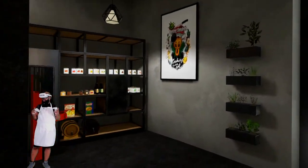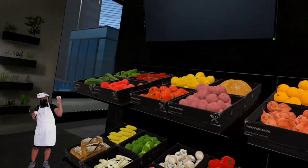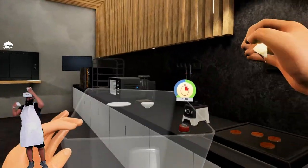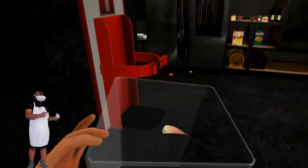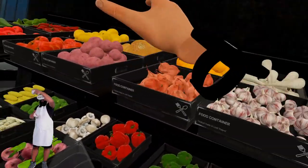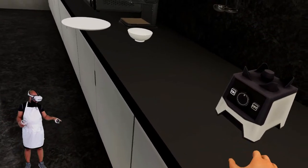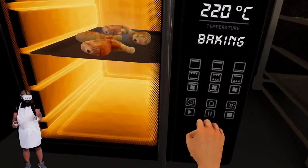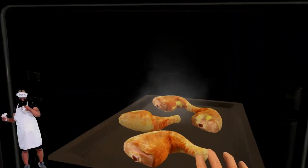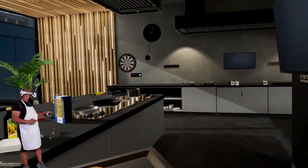Now for the garlic bread. Definitely going to need garlic. How's it floating? It's floating! Perfect. It's perfectly cooked. Alright, dinner is almost ready. Let's get everything lined up together.